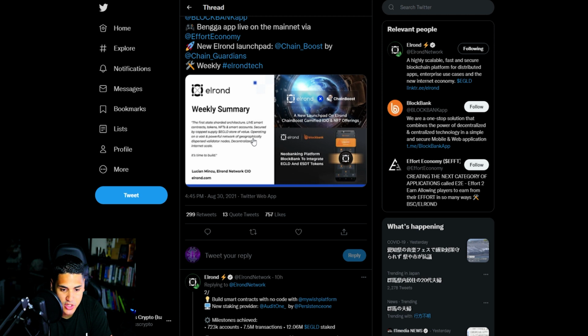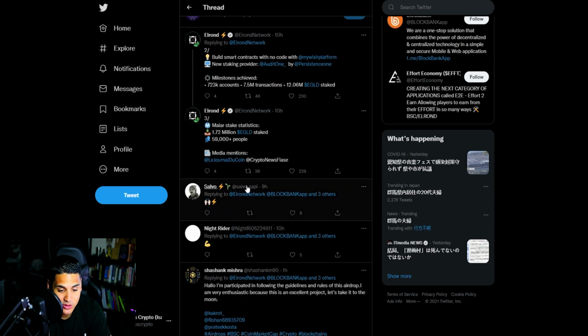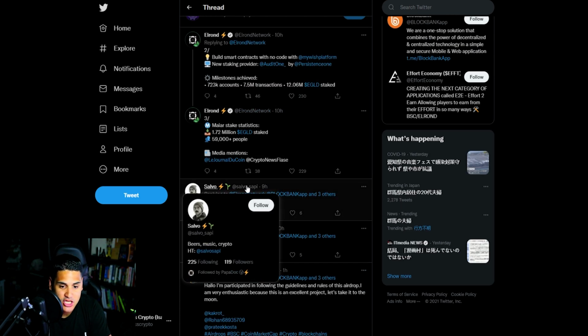The first state-sharded architecture, live smart contracts, tokens, NFTs, and smart accounts, secured by capped supply EGLD store of value, operating on a vast and powerful network of geographically dispersed validator nodes and decentralized at internet scale. It's time to build, as always, guys. So let's read some more here. Build smart contracts with no code with MyWish platform. They have another staking provider, Audit One by Persistención. And milestones, guys: we have 723,000 accounts, 7.5 million transactions, and over 12 million EGLD staked.